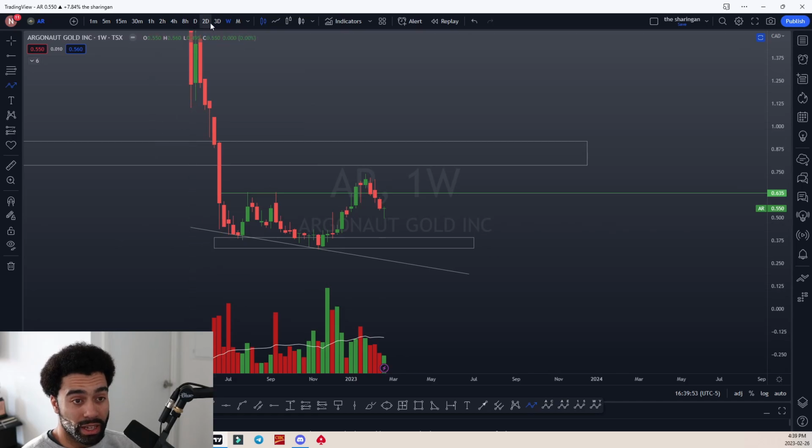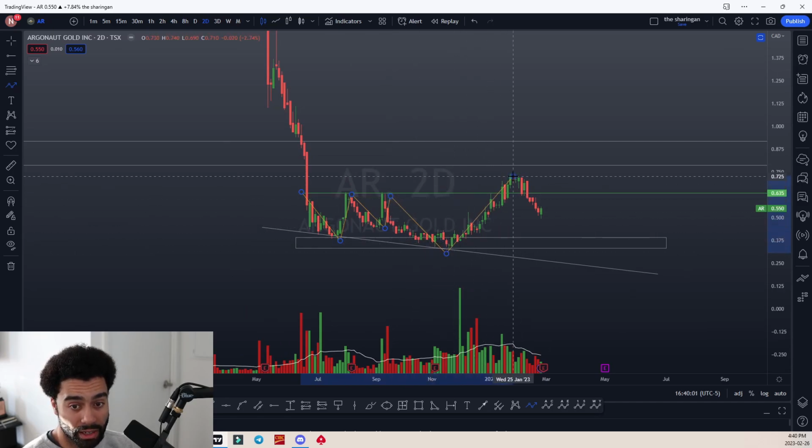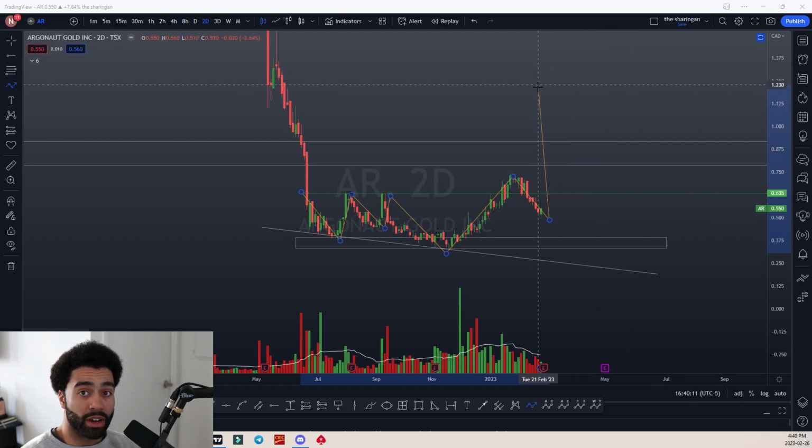So I know that unfortunately we couldn't hold the previous resistance levels, but look, the trend is changing here. We make a new high. We need to make that higher low to confirm the trend is changing, and then we'll see our move potentially follow. So that's the breakdown here on AR.